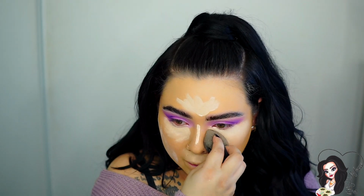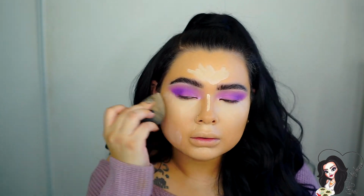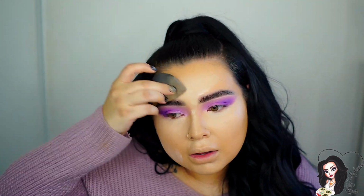I think this concealer was a little too light for me, so next time I will do a different concealer, but it still looked good. So I'm just blending everything out, making sure that everything is really nice and blended.